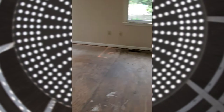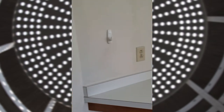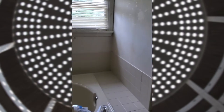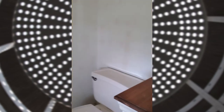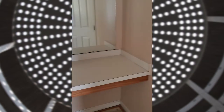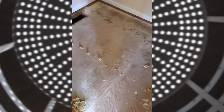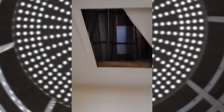Okay. The master bed. My closet. This is the bathroom. A little vanity space right here in between your bathroom and the closet. Oh, you can see the attic from here. And this is the closet. And this is what the problem is. There's water, and that's the attic up there.